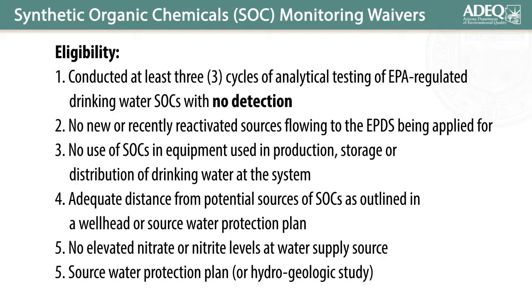Finally, to be eligible for an SOC monitoring waiver, the sources for the EPDS must have conducted at least 3 monitoring periods of analytical testing for EPA's regulated drinking water SOCs, with no detection of any of these chemicals. No new or recently reactivated sources can be flowing to the EPDS. For these waivers also, the system must show that there has not been any use of SOCs in the equipment used in the production, storage, or distribution of the drinking water at the EPDS.